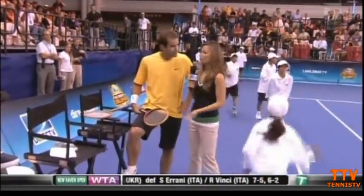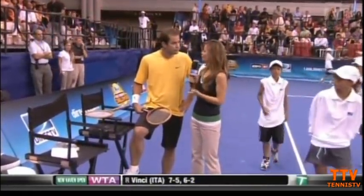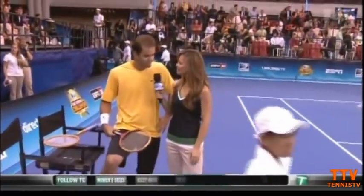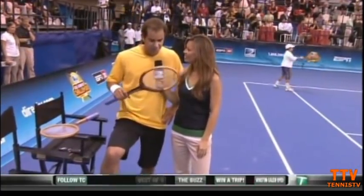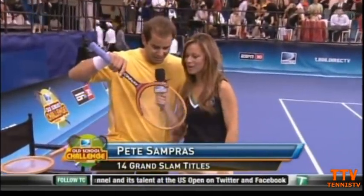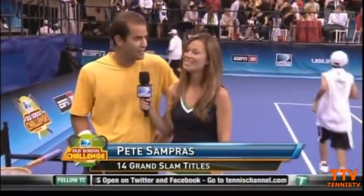Here with Pete Sampras, winner of 14 Grand Slam titles, none of which were won with a wooden racket. No. But you are doing well tonight. How's it feeling? Honestly, not great. Not only is this a wood racket, it's a cracked wood racket. Is there a crack here? Right there. Oh, boy. But we're having fun. It's not easy to come out here and play with the wood racket.